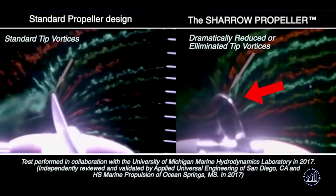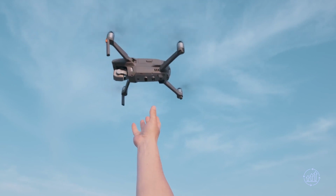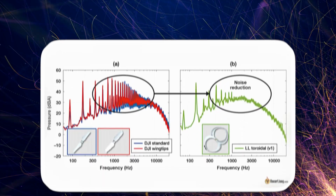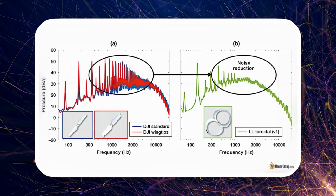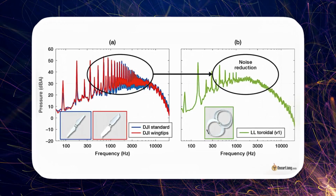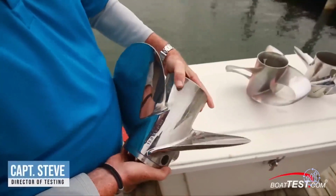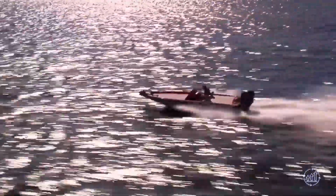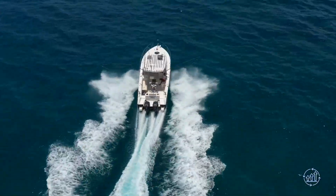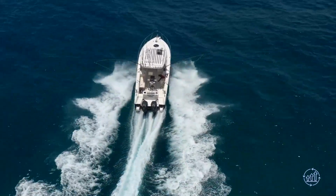The difference in noise output is astonishing, a trend also observed in drone applications, as illustrated by the graphs displaying the significant noise reduction in key frequency zones achieved by the toroidal propeller compared to the standard one. Moreover, in real-world scenarios, a boat with a motor running at 4,000 RPM experiences a staggering 205% increase in efficiency when equipped with a toroidal propeller compared to a standard propeller.